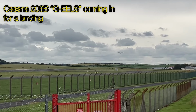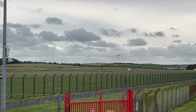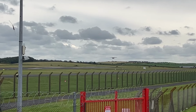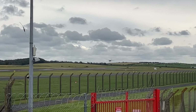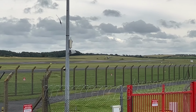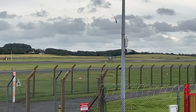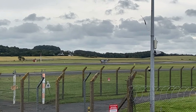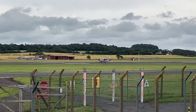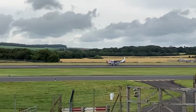And then this is that Cessna Caravan from earlier on, coming in for a landing. Probably to refuel, I assume, or maybe swap out crews, I don't know. But it was circling around for a while, doing coverage of the Open at Troon. It left later on, but I didn't catch that, and it started doing circuits again, but I didn't quite catch it taking off again.